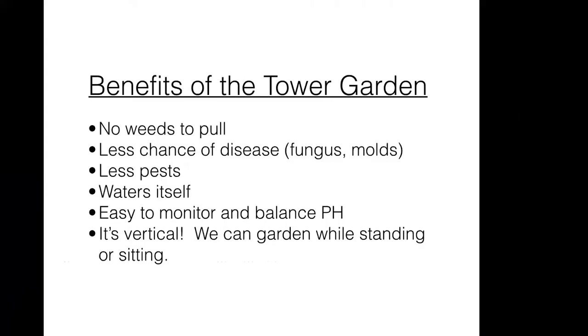So, benefits of the Tower Garden, and this is compared to dirt gardening, traditional gardening. It's something I've done my entire adult life. And then these Tower Gardens came out 11, 12 years ago, and I bought 2 right away. And I've used them ever since and still haven't gone back to dirt gardening.